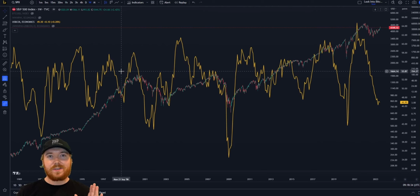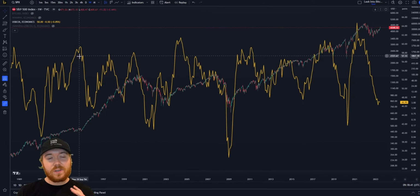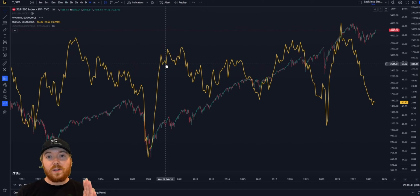Well, one thing we need to consider as well is that the US isn't the only influencing economy in the world. So what we can actually do is load up here, just for a limited amount of data, the worldwide PMI.